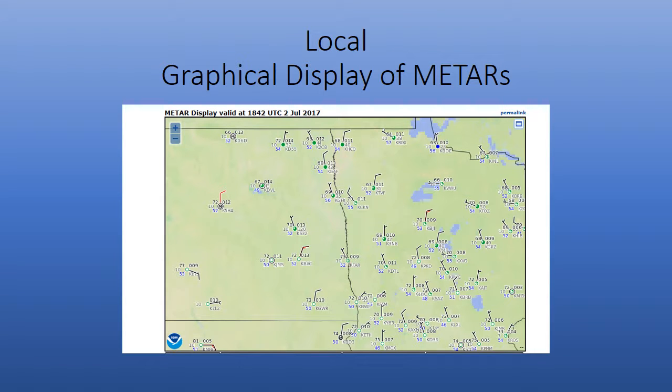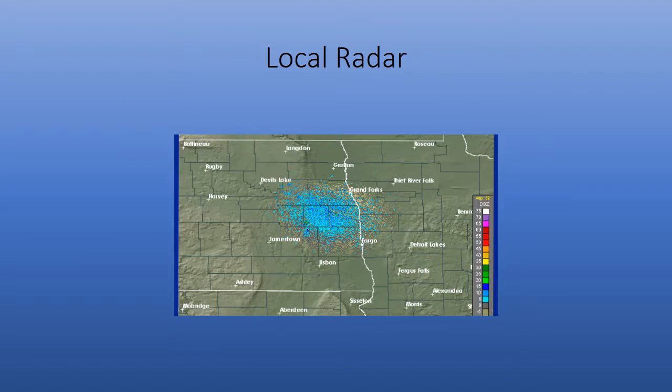Here in the local METARs, they're showing favorable VFR conditions, winds out of the north-northwest, 5 to 10 knots. Sky conditions are looking good, scattered to clear around Minnesota, southern part of North Dakota. Up in our neck of the woods, we're looking at about overcast to broken. The local radar isn't really showing much. It looks like just some ground clutter.